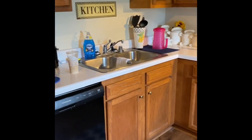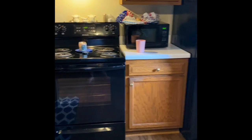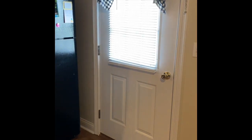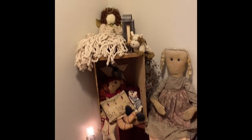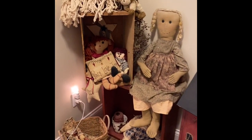This is about the cleanest you'll ever see my kitchen. And it's just a basic, nothing extravagant, just a basic kitchen. And I'll show you guys upstairs. So this is the upstairs. As you come up, I have a home sign and all my dolls that I'm collecting.